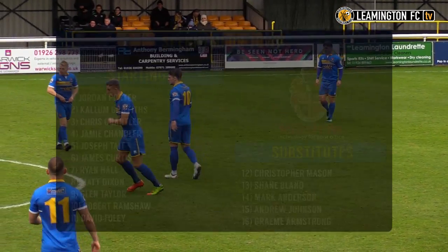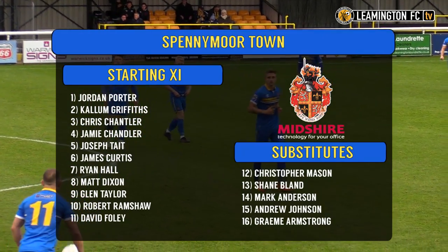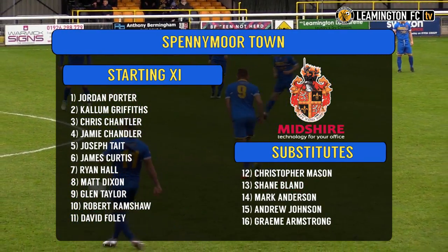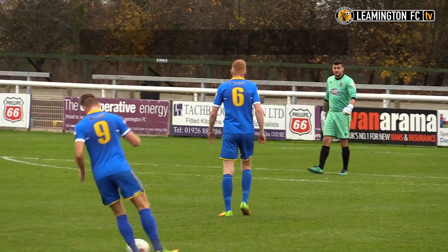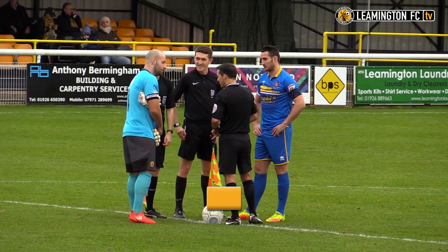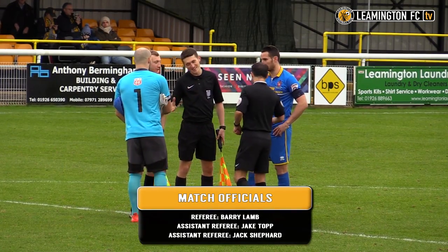For Jason Ainsley's side then, it's Jordan Porter in goal. Callum Griffiths, Chris Chandler, Joseph Tate and James Curtis make up the back four. Jamie Chandler and Matt Dixon sit in front of them. It's Ryan Hall, David Foley and Robert Ramshaw in behind top scorer Glenn Taylor up front.